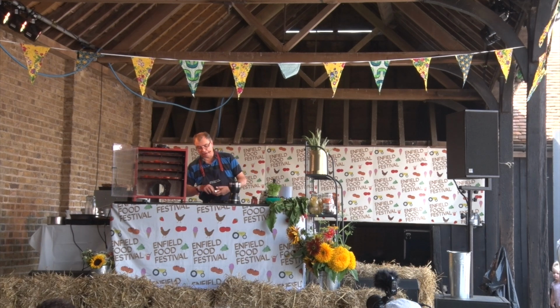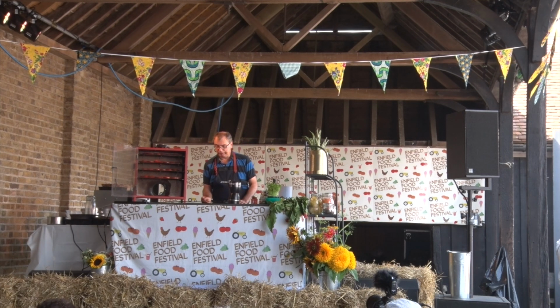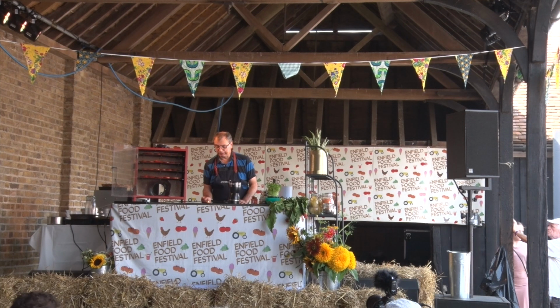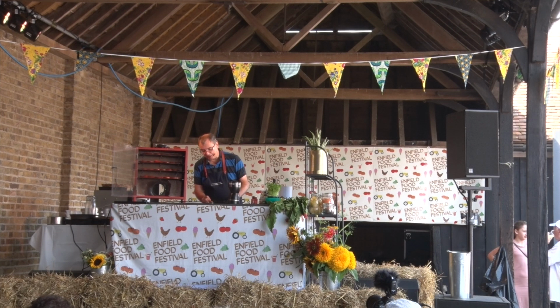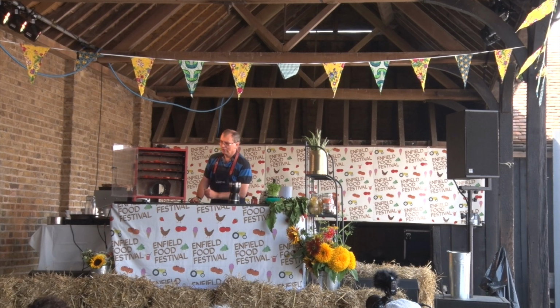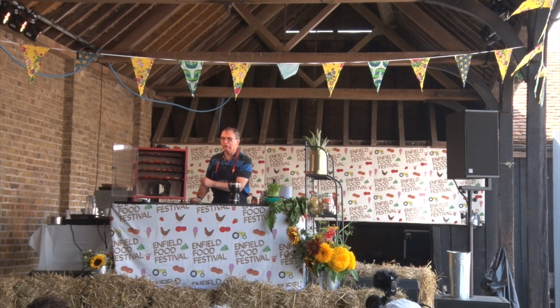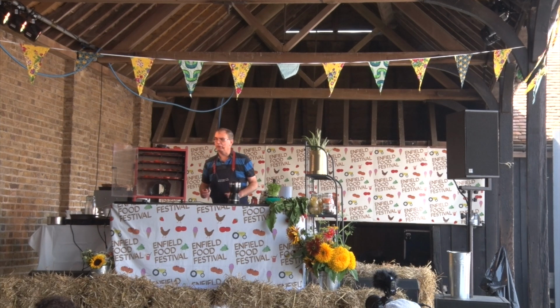But all I'm going to do is just light this, and this is a very clever little device. So you light this tea light, slide that underneath there, and what we'll do is we'll put that in the bottom of there, and providing our tea light doesn't go out, what will happen in a moment is that will set fire to the smoke or the sawdust that's in there, and that will just create a smoke.